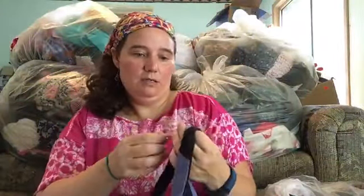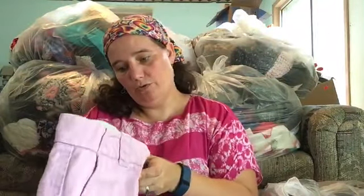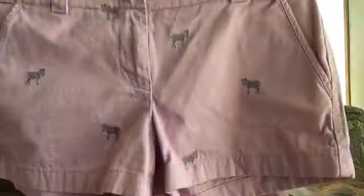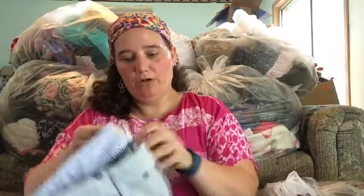Size medium, activewear, bra top thing. Gap Fit, size extra small. What are you? You are cute. J. Crew chino, size 4. This has little zebras all over it. Another J. Crew, yeah. No, Cambridge Dry Goods, size 4. But they're cute. They might get bundled with the size 4 zebra shorts. Who knows? What are you, Ann Taylor Loft, size 4? You might get bundled as well.